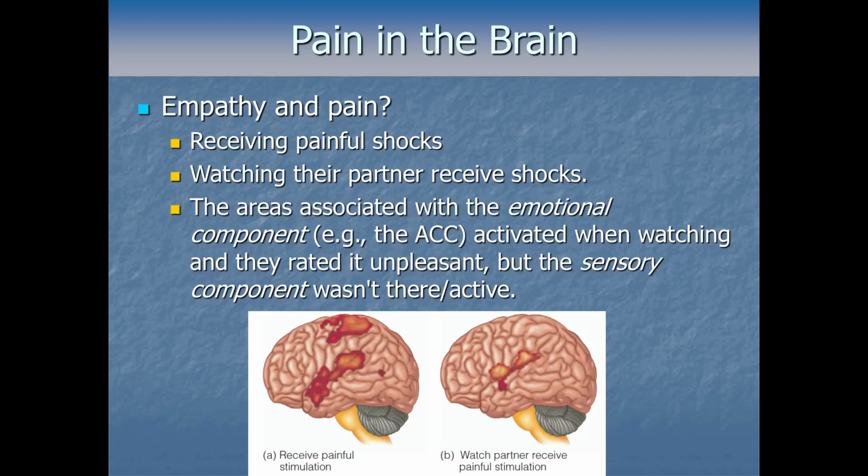But on this right side picture, this is the woman's brain while watching her beloved in pain. So there's no activity up there in the parietal lobe while watching someone else in pain. Nothing's going on in S1. Nothing about her own body map or homunculus is active. But she's still having activity in those limbic areas and especially in the ACC, the areas related to the emotional component of pain. So there's no sensory component when watching someone else in pain, just the emotional component. And sure enough, this activity is what correlated with how unpleasant they rated it.